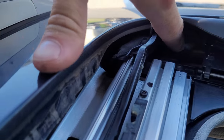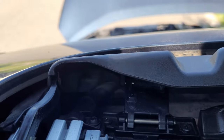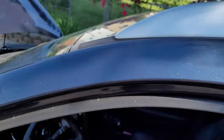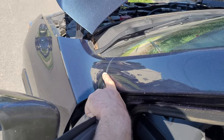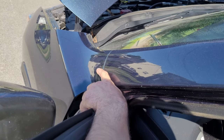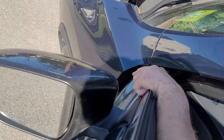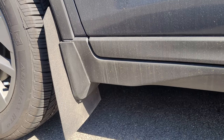I guess it should be this right here. Sorry, it should be that right there. And then go down the A pillar to the windshield guard and then make its way down and pour out through that area.